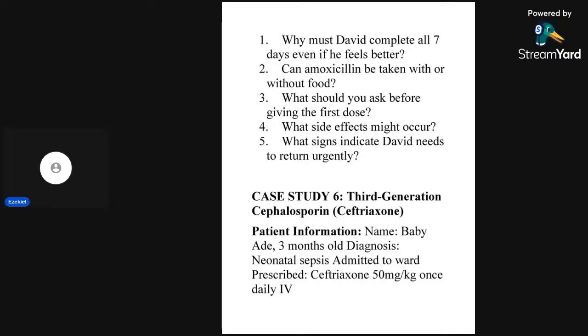Question 5, what signs indicate David needs to return urgently? Anaphylactic reaction, when there is a sudden change in David's physiology. For example, the way he's breathing, redness of the lips, swelling, fever, rash. Those are signs of anaphylactic reaction. You have to take David to the hospital immediately because he may eventually enter seizure, and that can be very, very disastrous. So you can then take the patient back to the hospital and report that he's allergic to penicillins.